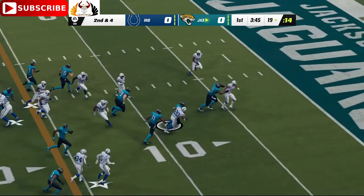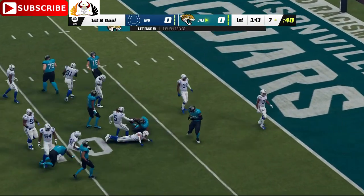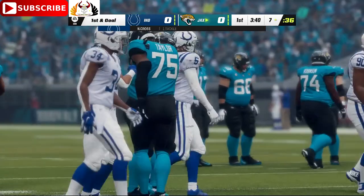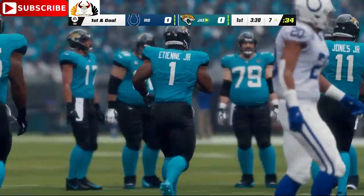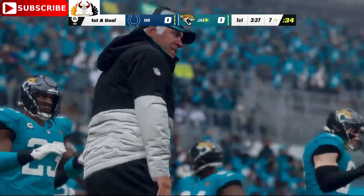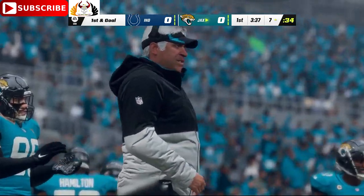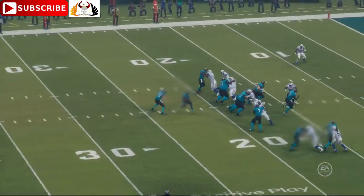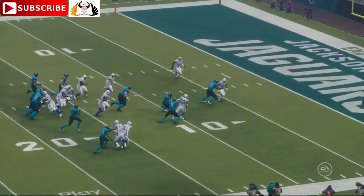Lawrence giving to Etienne here on the option. And brought down, but not before they get it inside the 10 to the 7. The pickup goes for 13 and sets them up 1st and goal. That's a very nice gain there. A confidence-building run. Love the execution up front. And the way he pressed the hole, absolutely perfect.